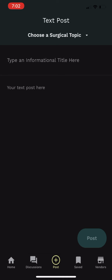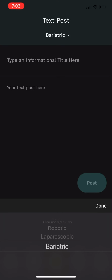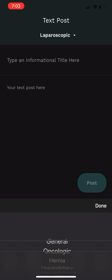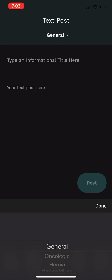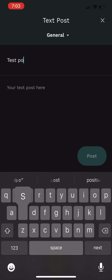So we're actually going to post a text post. From the app, you can post a text post or place some pictures. If you're going to do a long video, there's a web platform where the surgeon will place their video. But for now, we're going to look through here. So we're going to click a topic. We want this to go in the laparoscopic group. Now, let's say the general group. All right. We're going to say this is a test post.